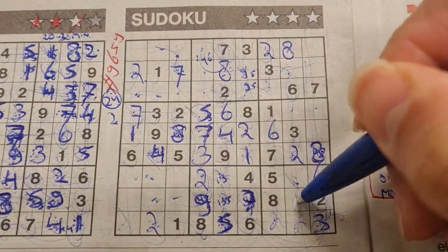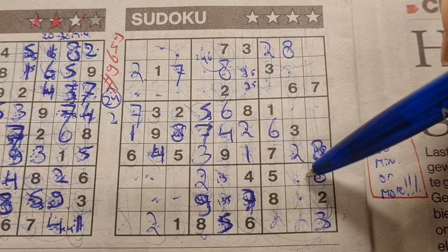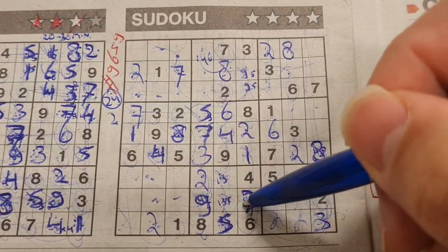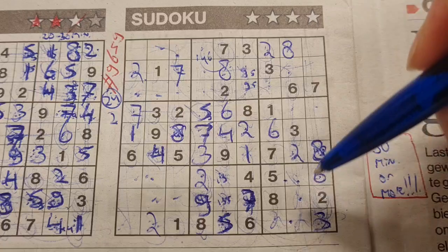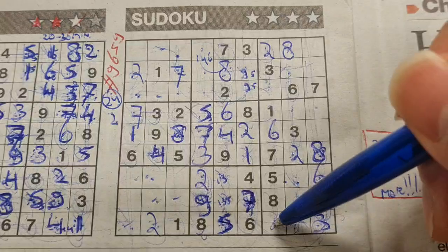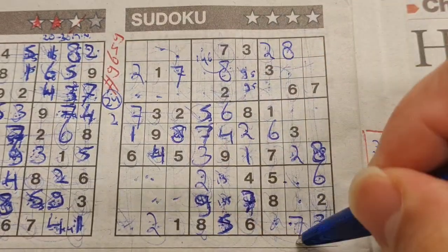Need a 1 here. 2, 3. Need a 4. Need a 9. Need a 7. This is a 7. 7 here. In the last row, we need a 7. Here can't be 7, we have a 7 in this column, no 7 there. Here can't be 7, we have a 7 in this column, no 7 there. Only place left for 7 in the last row should be there.